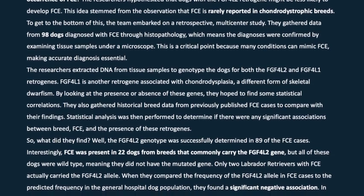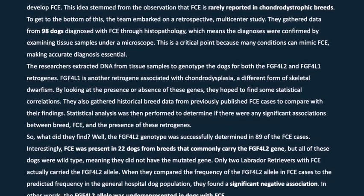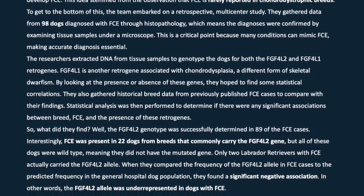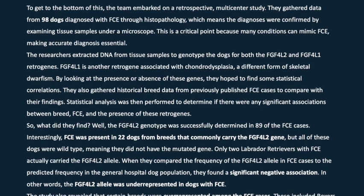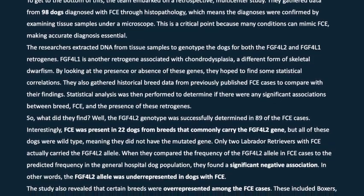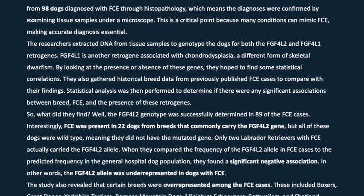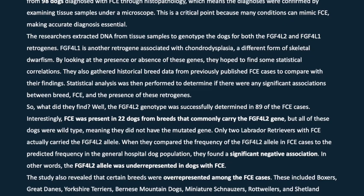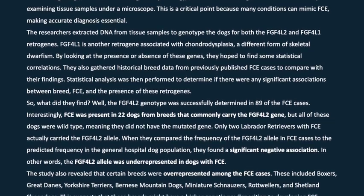By looking at the presence or absence of these genes, they hoped to find some statistical correlations. They also gathered historical breed data from previously published FCE cases to compare with their findings. Statistical analysis was then performed to determine if there were any significant associations between breed, FCE, and the presence of these retrogenes. So what did they find?